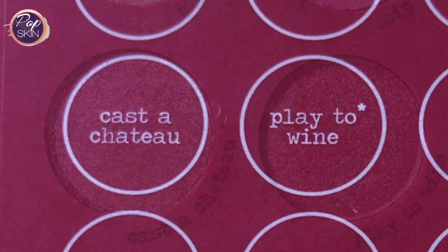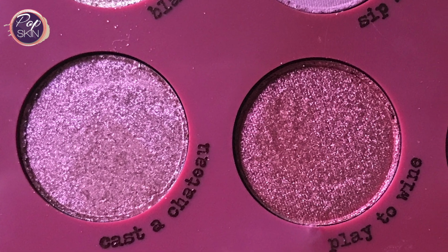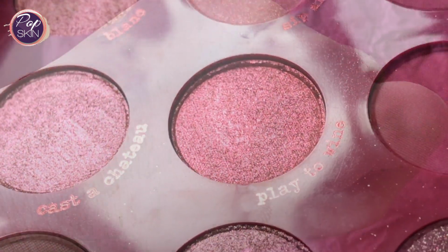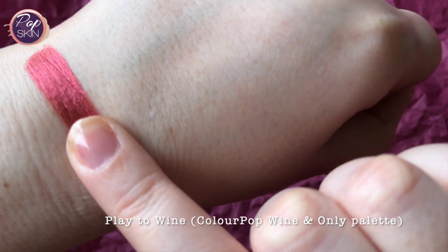I decided to do a comparison with just a few of the shimmery red shades in this palette to other shadows. I'd still say these shades are quite unique within my existing ColourPop collection. I really love these shades of red, so I did get some similar single eyeshadow shades from other brands. I also found some similar shades in newer palettes that I've got.